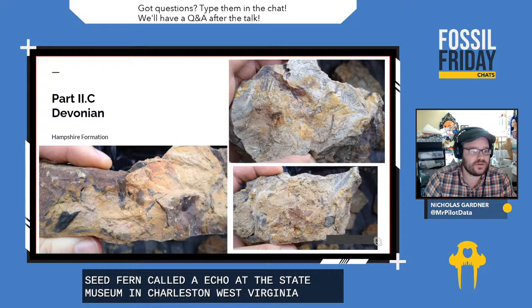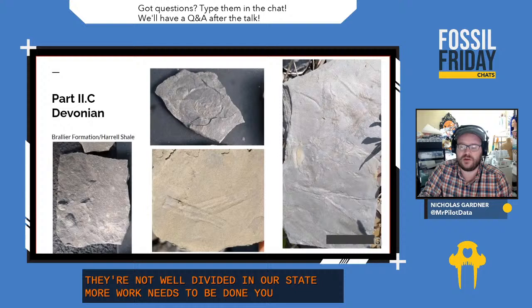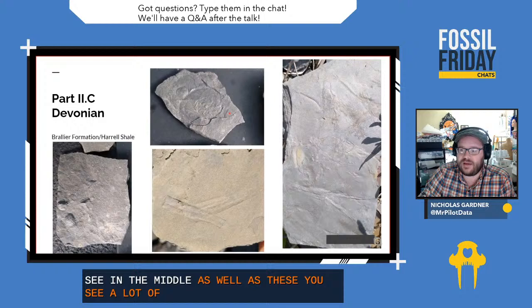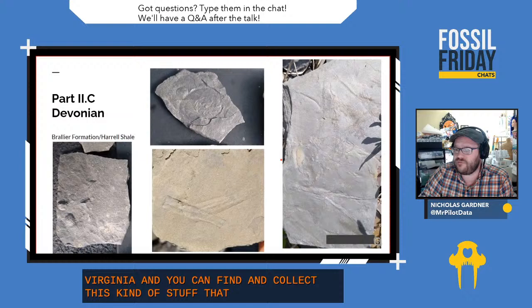All right. When you go a little bit further from the Hampshire Formation, which, I should have mentioned, is a terrestrial red bed, underneath of it is the Brailler Formation, the Harrell Shale. They're not well divided in our state. More work needs to be done. You find wonderful things like brachiopods, straight shell, as well as a lot of nautiloid fossil type things like this. And there's a lot of interesting trace fossils. They're definitely traces, not ripple cracks. The State Geological Survey is looking for more examples of these. So if you live in West Virginia and you can find and collect this kind of stuff and send pictures or send it in, that would be really, really helpful to them.